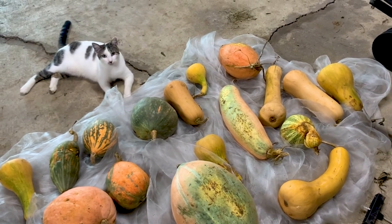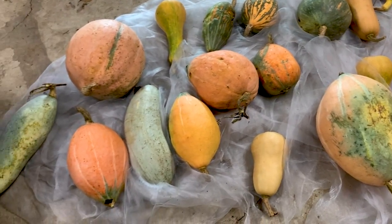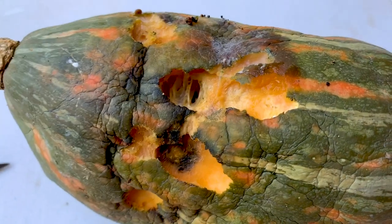BJ, are you guarding the squash from crickets? Those are not bugs eating on that. So, get to work, kitties.